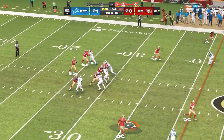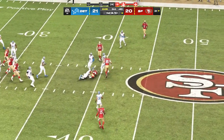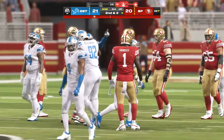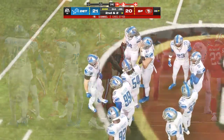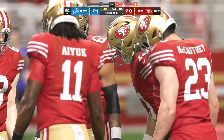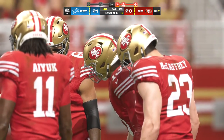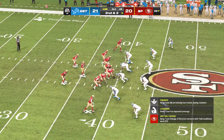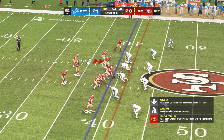Out of the gun, Purdy. Over the middle, complete to Samuel. This will be stopped about 2 yards shy of the marker. 8-yard gain, 2nd and 2. Ball on the 39. Here's 2nd and a couple.